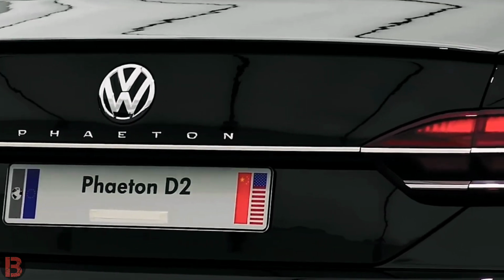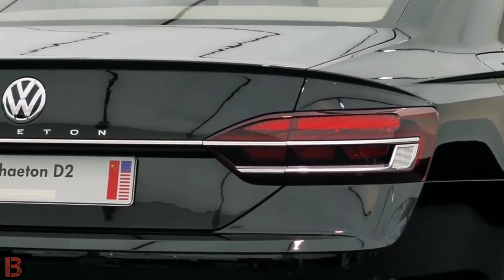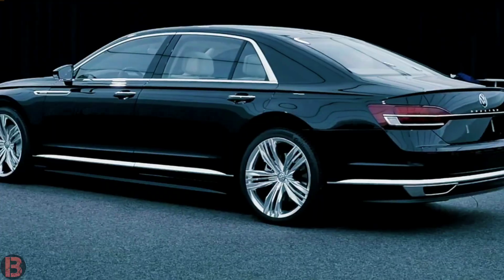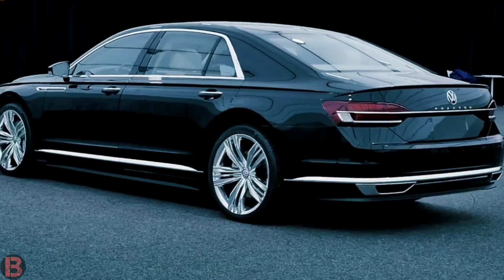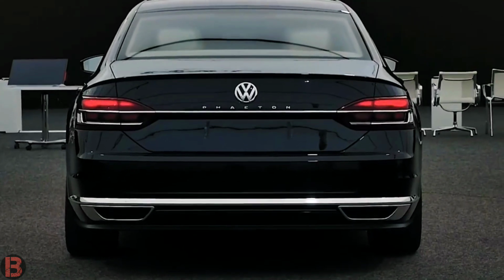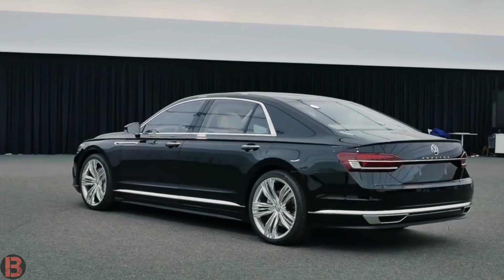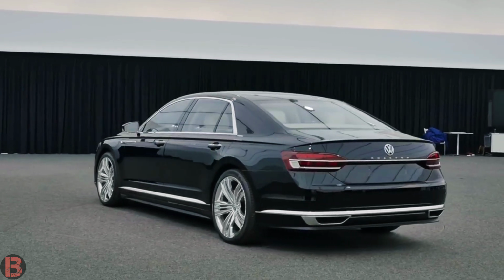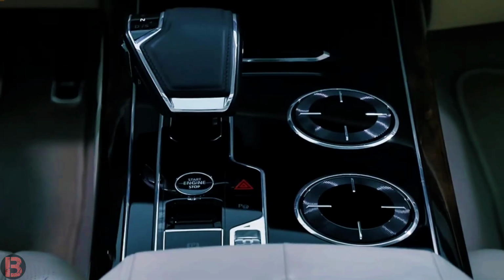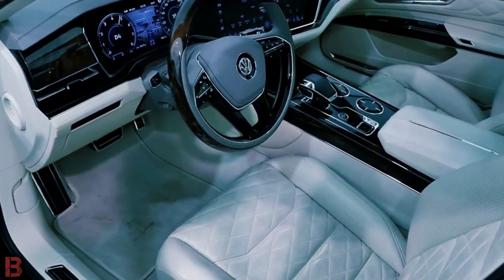Luxurious rear seats with ventilation and massage functions, tablet-style touchscreens in the back of the seats, plus plenty of rear legroom thanks to the wide wheelbase. The Phaeton will only come with a long wheelbase, with a length of 5.3 meters, 208.6 inches. It is similar to the Audi A8 LWB, and considerably longer than its 5,060 millimeters, 199.2 inches, predecessor.